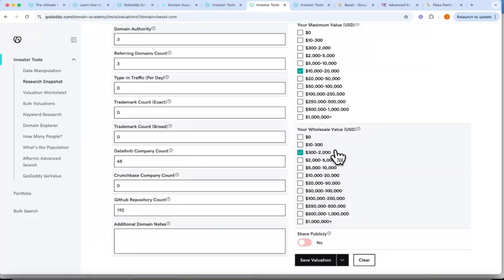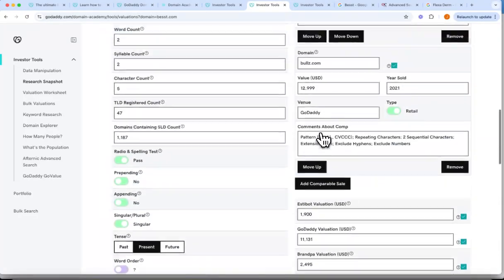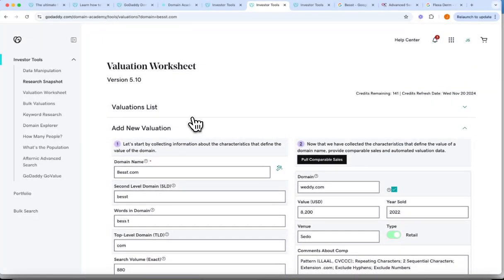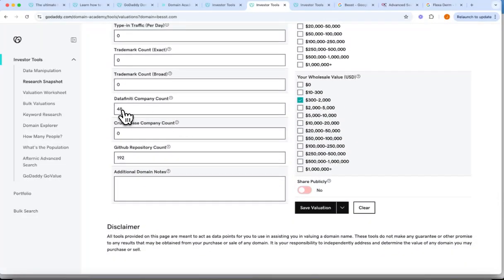So if the wholesale price on this name versus the other name, Flexiderm versus Besst, if we can expect to pay around the same amount of money to pick this name up versus the other one, then I would be bidding on this one all day long, because I've got the same or probably around the same acquisition costs, with a much higher exit price potentially. And one of the things that I really liked about this is that we look at this data affinity count. We've got 48 companies that are using this name.